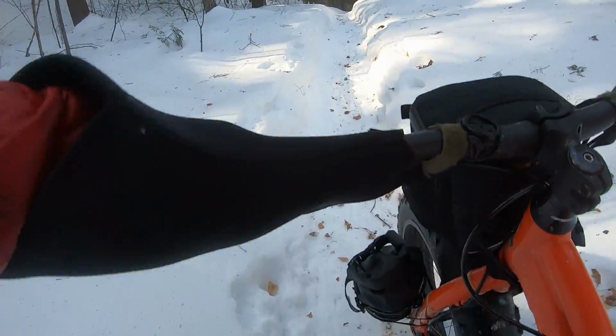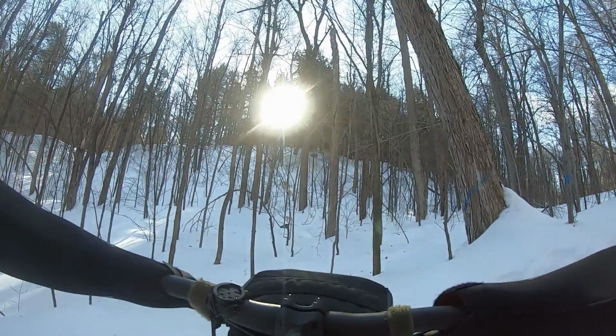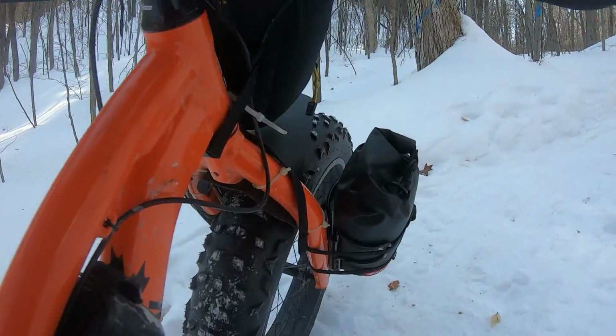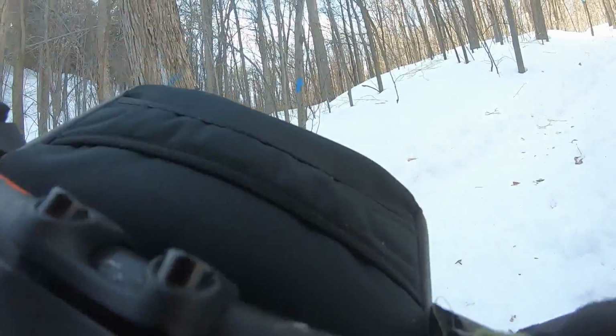Woo. So all this grinding will have a payoff. There's no way I'm getting up this on the bike. Okay, so this is steep, and there's another section that's steeper.